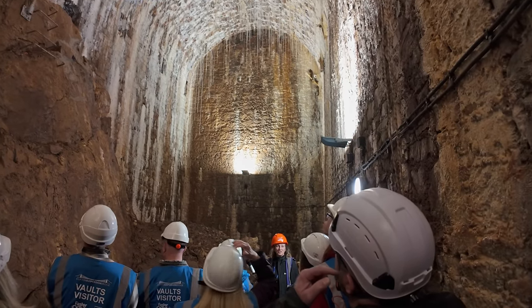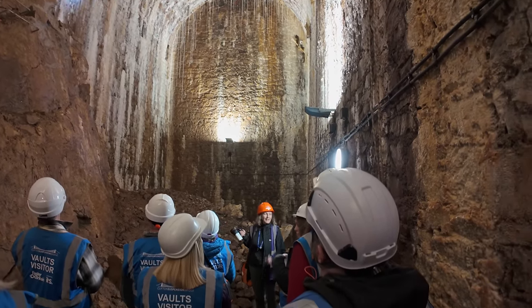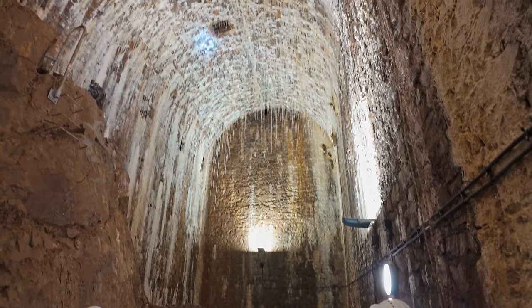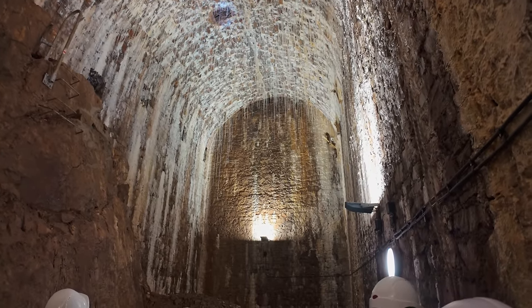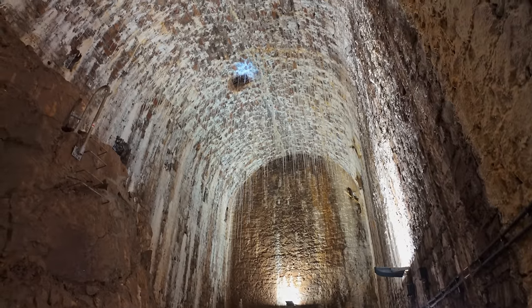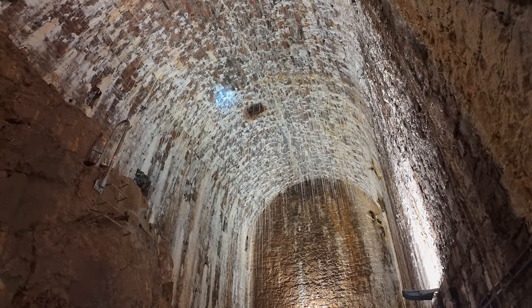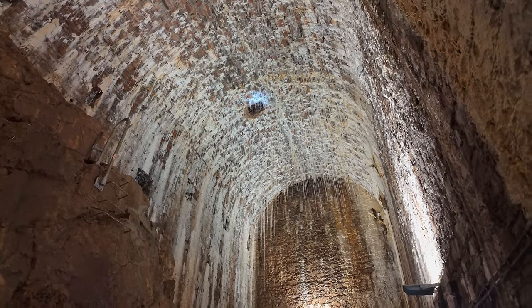The lady at the front said, is that the hole that they came down? The answer to that is no. That hole there, if we were to climb up through that, we would end up at the barrier. You know, we already did that at the beginning. And so that is the barrier which goes up and down.